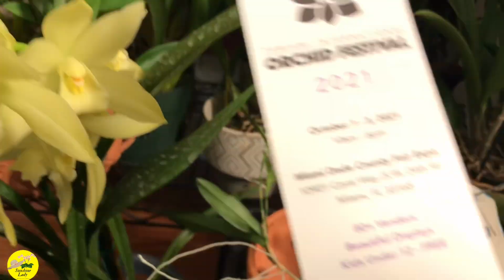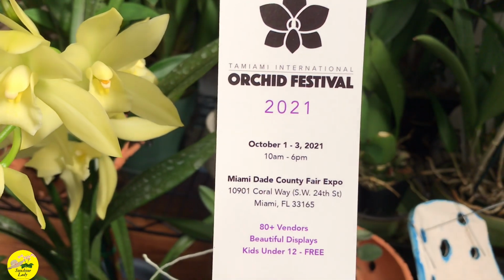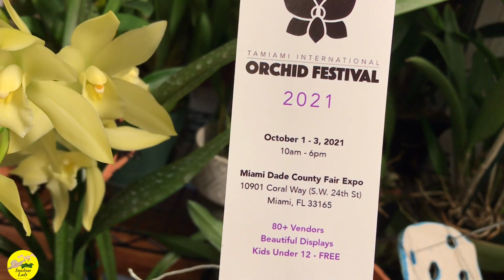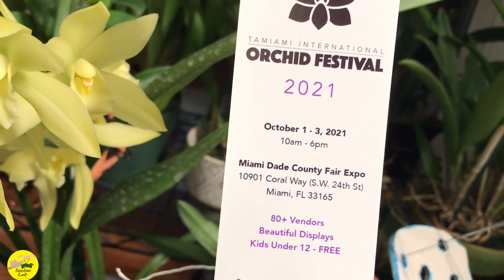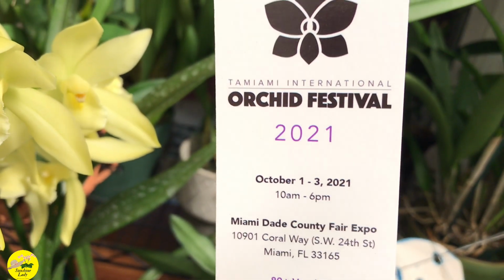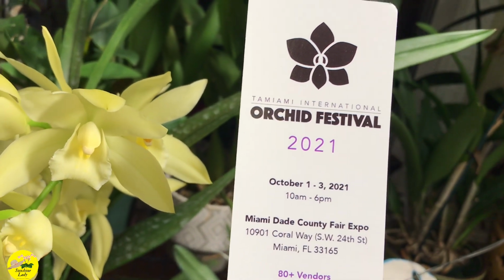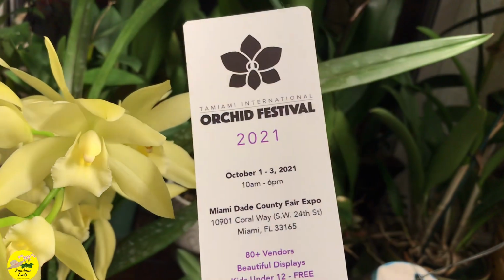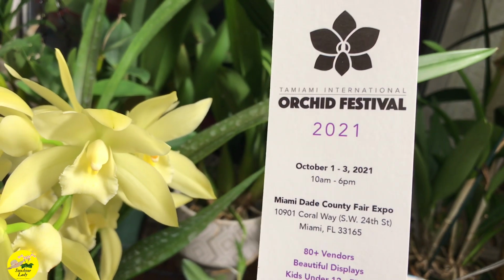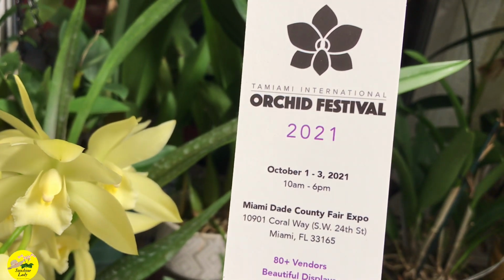And there's another orchid festival that she gave me to check out, just for you guys to be aware, on October 1 to 3, 10 a.m. to 6 p.m. in Miami-Dade County Fair Expo. So this is gonna be their International Orchid Festival, Tamiami. It was supposed to be January, but they moved it to October because of the COVID pandemic. So hopefully by that time, the virus is already gone. We're hoping, and our economy is starting to pick up.